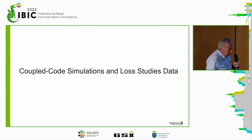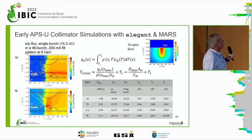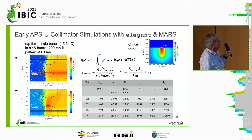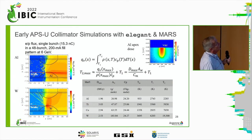So we've undertaken an effort to try and understand what the material behavior is when we strike a target with our beam. Initially, I started doing some simulations with loss distributions provided by Elegant and using the Mars code to look at dose in different materials. And what we found is that the temperature rise that we would calculate based on the dose in our collimator material was actually quite high. These temperatures were well above the melting temperature in aluminum, titanium, copper, and certainly in tungsten.